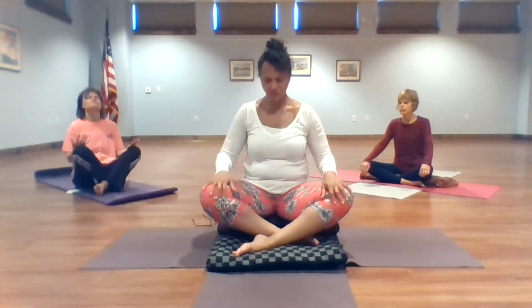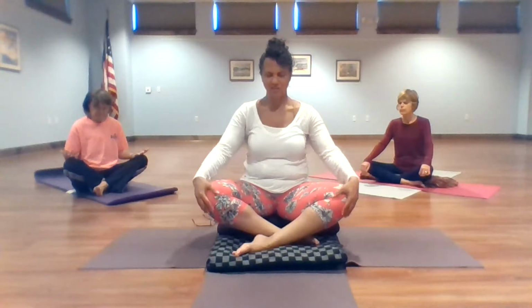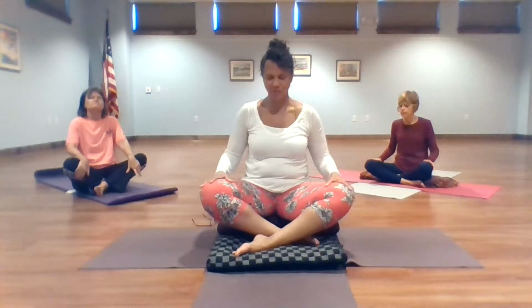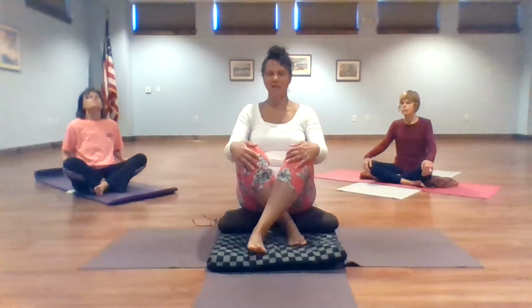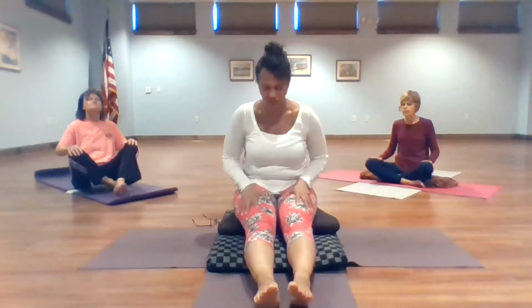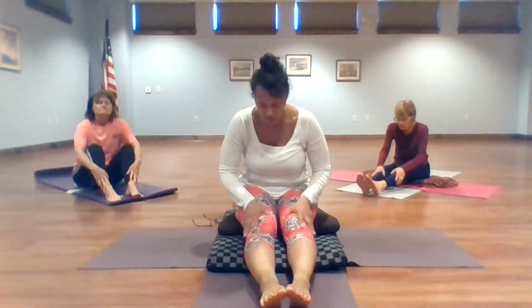Keeping your eyes closed, maybe just take a slow, gentle massage to your knees. Sometimes the knees begin to feel tense in the seated position. That will also work itself out. But give it some attention. You might need to uncross the legs, stretch the legs out, and even give your legs a little massage. Try and do it with your eyes closed.